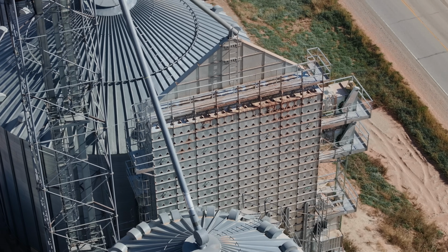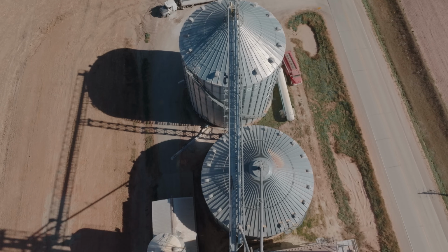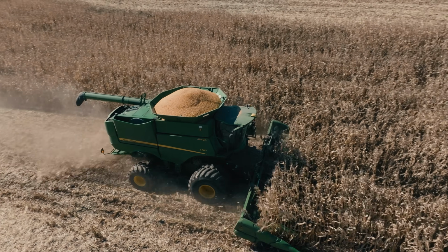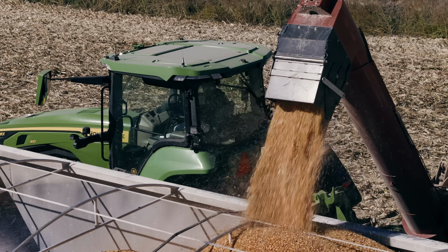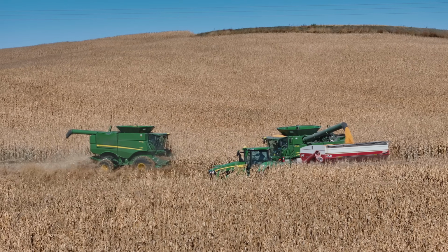Grain bins are invaluable for a farmer. Storing and managing the inventory of their crop is, of course, the obvious benefit. But for Kelly, he's out in the field capturing ghosts and boosting his ROI in the process.